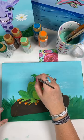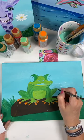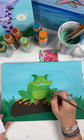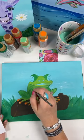Now we can take a look since our frog is drying, and I'm going to go back, and there's that dark green, and I'm going to kind of line a little bit with this. So when I say line, just kind of go around lightly. There's an arm. This is an extra step kids won't need to do, but it just kind of helps define things a little bit.